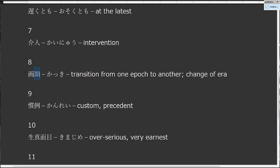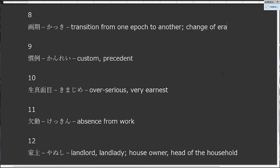Ka on the left side for a brush stroke or a drawing, and ki on the right side for a period of time. So this is a kaki, aka a single brush stroke of a period, colloquially meaning transition from one epoch to another. Literally translated, it just means brush stroke period, but it means the change of one epoch to another, a change of an era. This is probably going to have to be rote memorization. I don't know how to remember this. It seems poetic, right? It's like taking the entire series of 10 years or 20 years or whatever the time period was, all in a single brush stroke and kind of finishing it up, if you will. Kaki is the transition from one epoch or era to another.